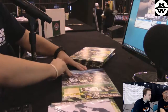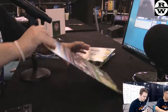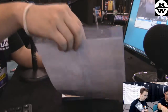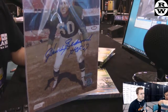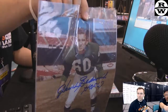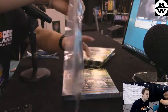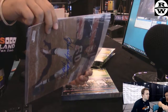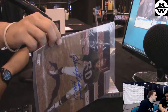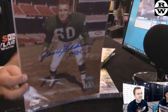Pack 21. Steven Jacobs. Another old school player, Hall of Famer as well. Hall of Fame in 1967. Chuck Bednarik. Concrete Chuck. True Ironman, missed only 3 games in 14 seasons. Concrete Chuck. Best Eagle of all time.